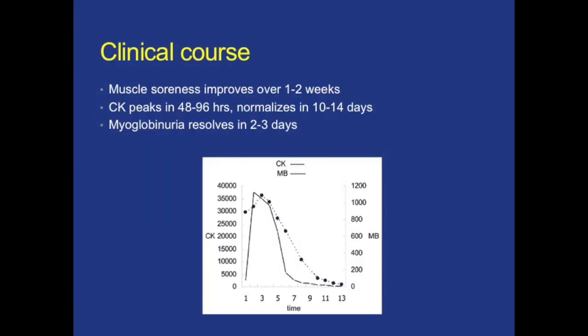The muscle soreness tends to resolve over about 1 to 2 weeks, sometimes a little longer. CK peaks at about the 48-hour to 96-hour mark, generally about 3 days in. And the myoglobinuria resolves in a couple of days, as long as the exertion is stopped.